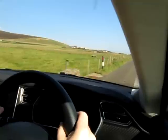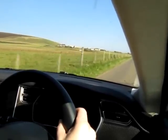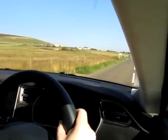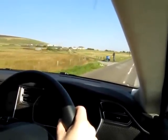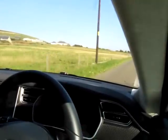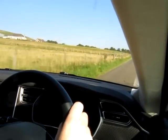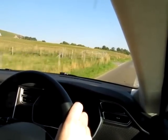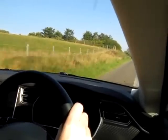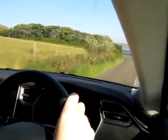I've done over 1,000 miles in this, probably getting on for 1,200 miles. I should be really reluctant to take it back because it is a truly amazing electric vehicle. I'm totally smitten with it. I'd love to keep it. I'd love to buy one. But yeah, it is absolutely monumental. So what I'm going to do is drive down to the next junction and just show you its performance is truly outstanding.